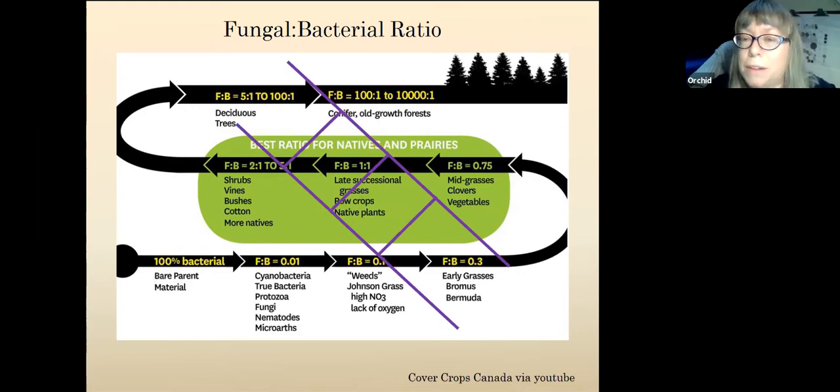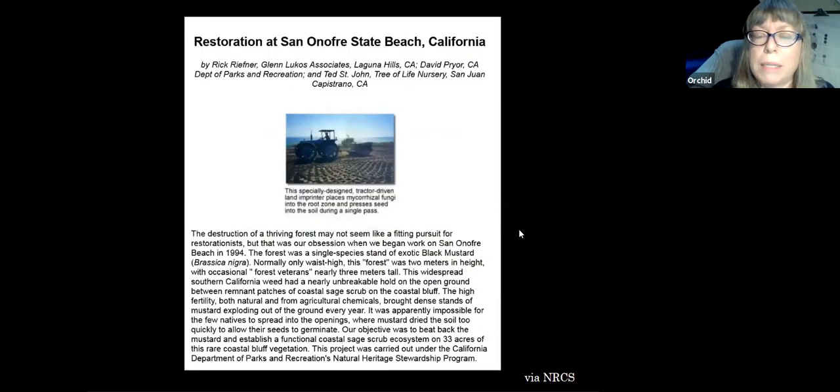And that's, I wish somebody had showed me this. I mean, not that I would have understood it 20 years ago, but I would have really, really, really liked to know. People just said things like fungal to bacterial, and I went, oh, of course it is. But I did read this early in the early 2000s. And here's a restoration, and they used mycorrhiza, and that's the vesicular arbuscular mycorrhiza, to exclude black mustard. So it was a single species stand of black mustard, and I love this because I know David Pryor from CNPS meetings.